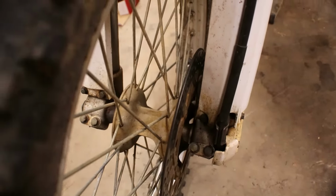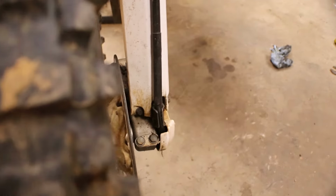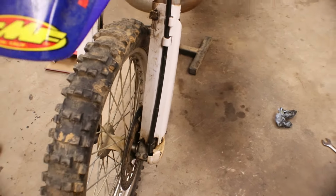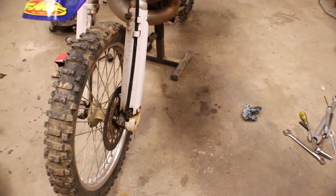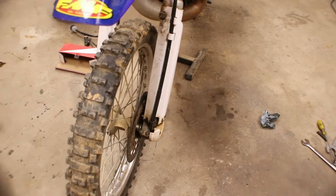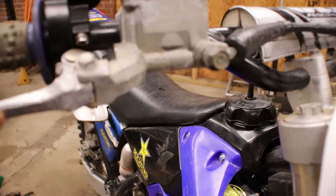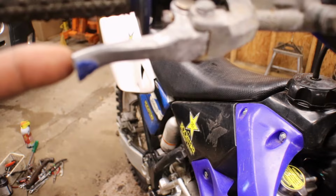I don't know if you can see there. Yeah, they're almost gone too. You can see down there, kind of dark. But I'm going to have to get the front caliper off, free up the piston if it's frozen, flush out the line. Like I said, I got another one of these coming that's original with a good handle.